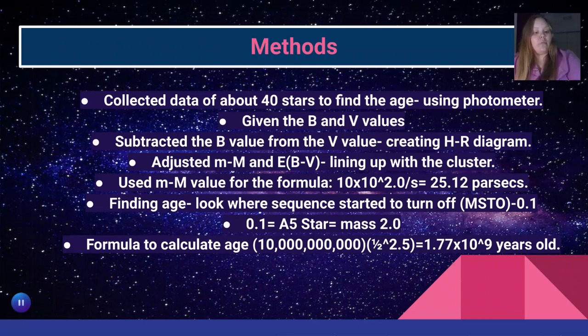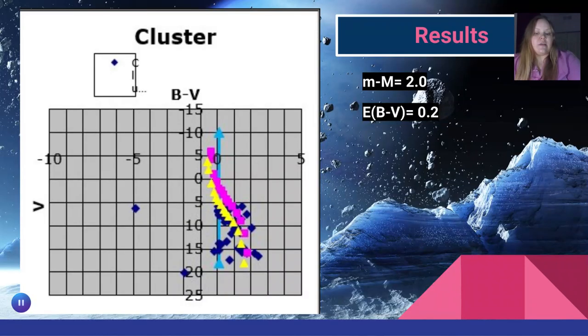Then we had to look at where our sequence would turn off to be able to find our age, and our turn-off point, MSTO, is at 0.1. So a 0.1 is the equivalent of about an A5 star, which gives us probably a mass of 2.0. Around that range is the median of A5 stars. And then we plugged everything into our formula to calculate the age, which gave us 1.77 times 10 to the 9th.